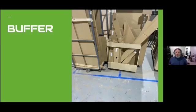So we do buffers in every major area of the shop: doors, frames, hardwood. They've all got their own little buffer, and they are pretty small. They're usually only a day or 2 days worth of work at the most. Any more than that, it's just waste.